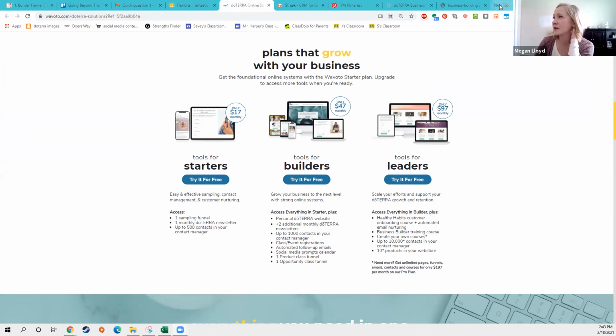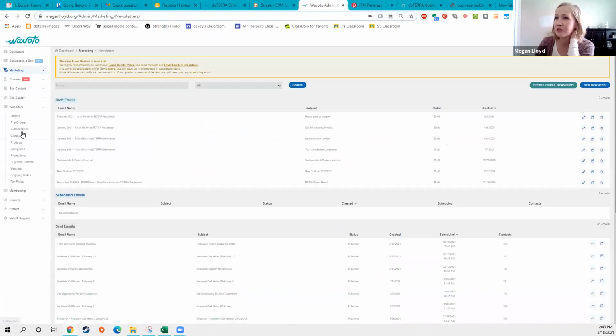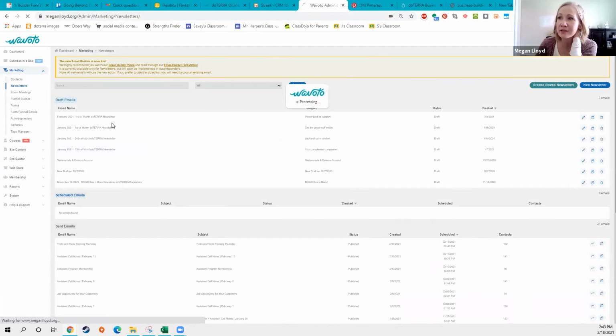And so I'll show you what that looks like really quickly so that you can get a sense for it. Let me move my Wovoto over here. I actually use Wovoto myself. So it comes with several different newsletters. I'm already in newsletters. That you can use every single month that doTERRA pushes out, and you can edit them as well. So let's just look and see what one of these looks like.